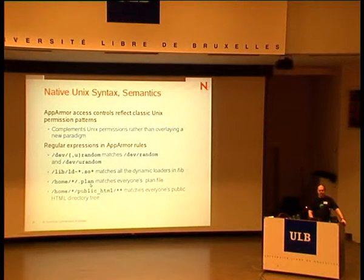Home star dot plan would give you everybody's plan file. Double star, that's not exactly shell syntax. That's the rsync syntax. And that means an arbitrary number of path elements, so including the slashes. So this rule gives access to the entire public HTML directory tree. And you can even stick suffixes on there, so you can write star star dot HTML if you wanted to give access to all the HTML files, but perhaps not all the Perl source.